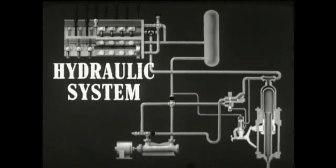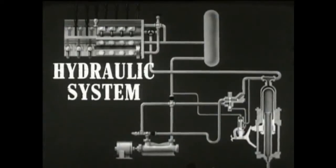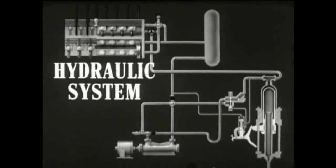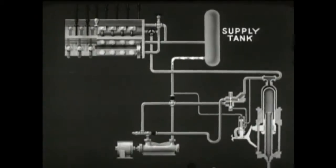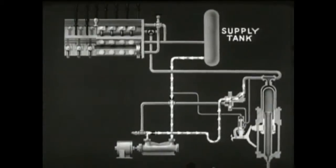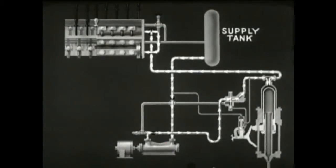The hydraulic system of a submarine employs oil under pressure to operate such equipment as main vents, flood valves, outboard induction and exhaust valves, the steering system, the plane system, periscope and mast hoisting systems, and many others. Oil is drawn from a supply tank by a pump. It is delivered under pressure to an accumulator. From here, it goes to various manifolds which are connected to the hydraulically operated mechanisms throughout the boat.